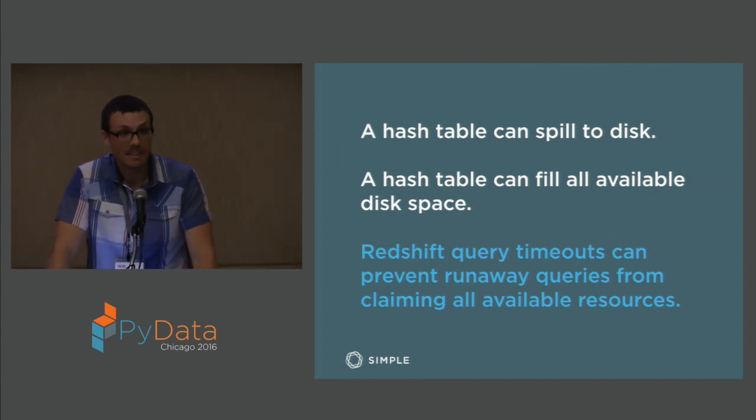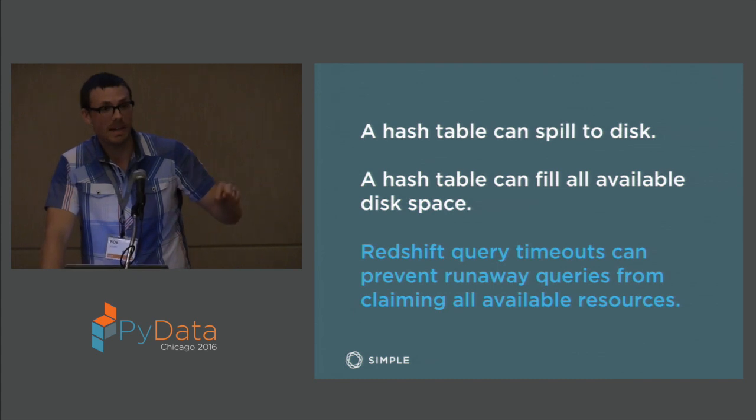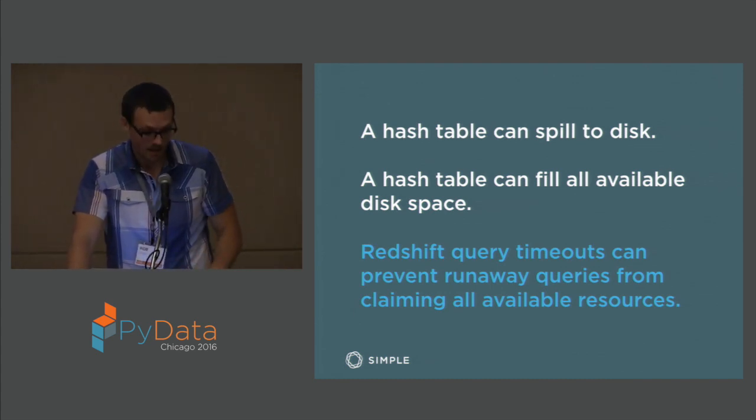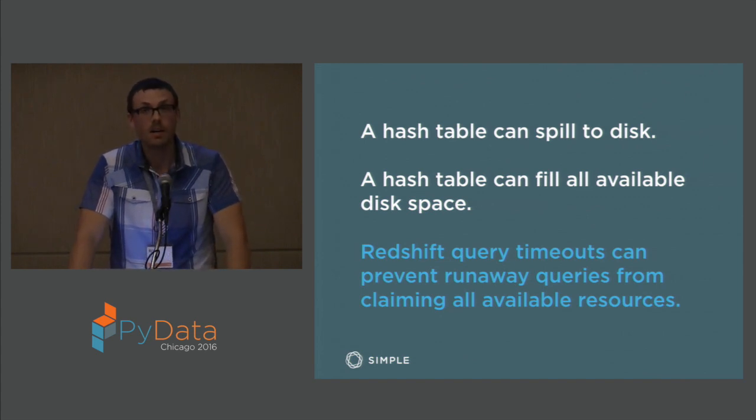Not only can it spill to disk, it can fill up all the available disk space on your cluster, and it can cause the entire cluster to go down. We had this happen more than once before we fixed it. We still see it get close these days.